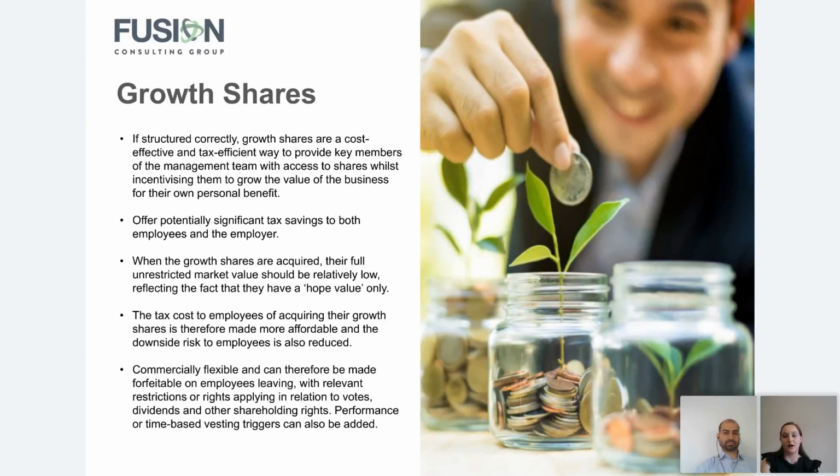Growth shares are a complex structure and therefore less straightforward for employees to understand, and thus they are typically offered to key executives only. Growth shares are sometimes granted under EMI options. A key advantage to do this is that the HMRC will not normally agree the value for tax purposes before share subscription, but they will do so if the shares will be subject to an EMI option grant.